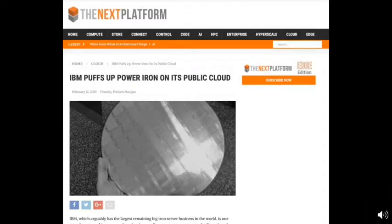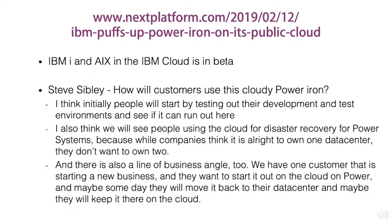If you look at The Next Platform, it's a sister magazine to IT Jungle, and this is from IBM: "IBM puffs up the Power iron on its public cloud." It's a bit of a story that says IBM i and AIX are now in beta in the IBM cloud. So this is going to be transformative.